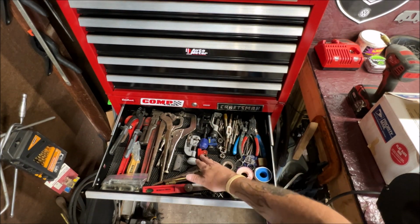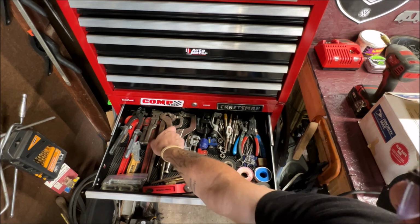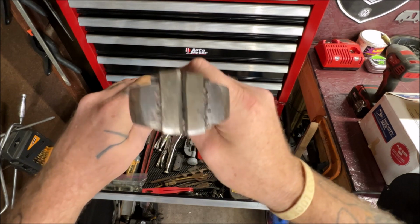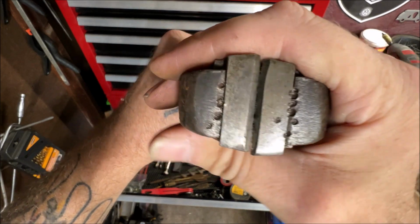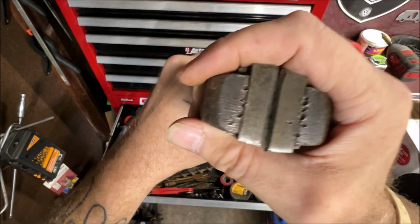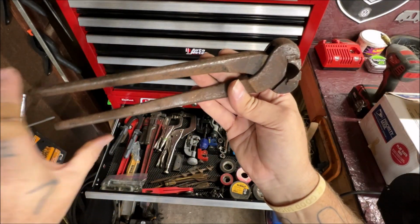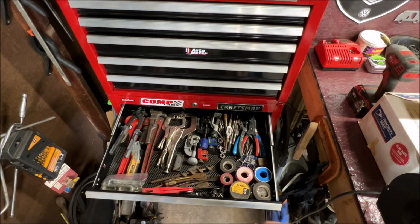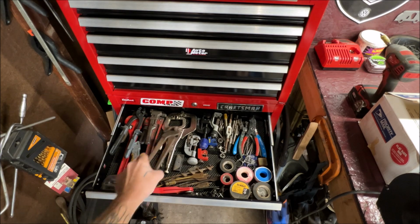I have, of course, tubing cutters there, a couple different kinds. This seems like electrical pliers to me, too. Look at the burn marks. See the burn marks from like somebody was hitting lines or bumping them? But I keep them. They're pretty cool. There's big jaws, I call them, for holding panels on.